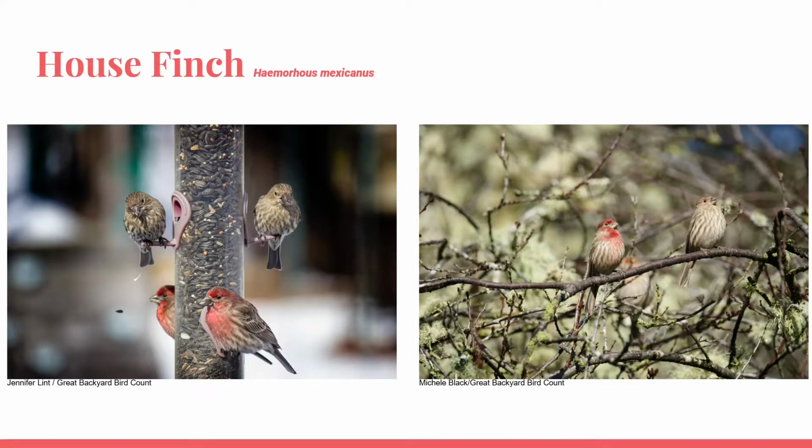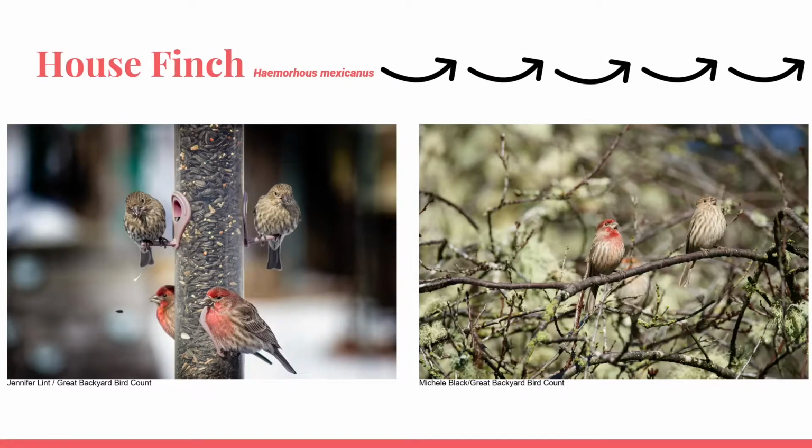House finches typically flock in pairs or small groups. They will perch in shrubs, trees, and sometimes even feed on the ground. When in flight, their flight pattern is undulating, or a smooth rising and falling movement, similar to a goldfinch's flight.